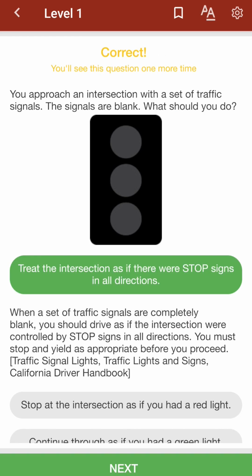Explanation. When a set of traffic signals are completely blank, you should drive as if the intersection were controlled by stop signs in all directions. You must stop and yield as appropriate before you proceed. Traffic signal lights, traffic lights and signs. California Driver Handbook.